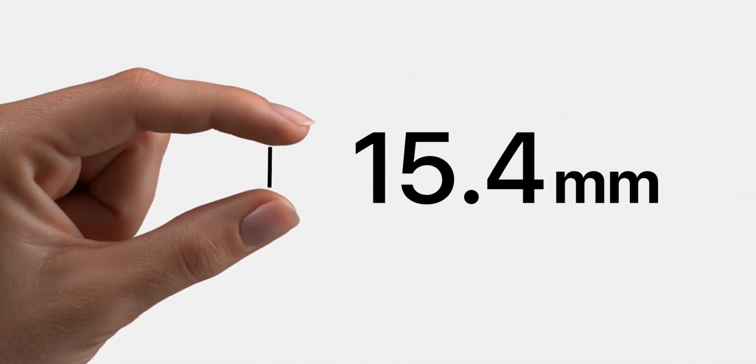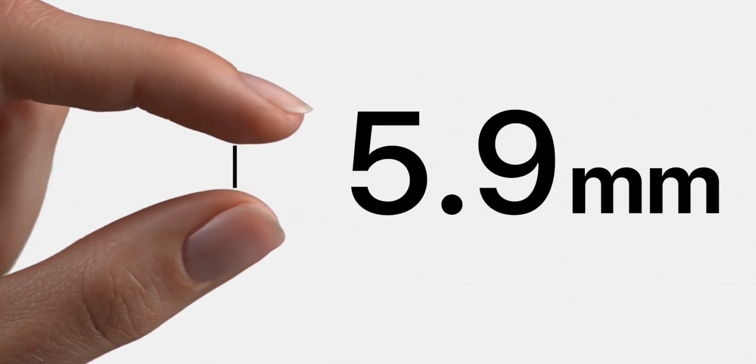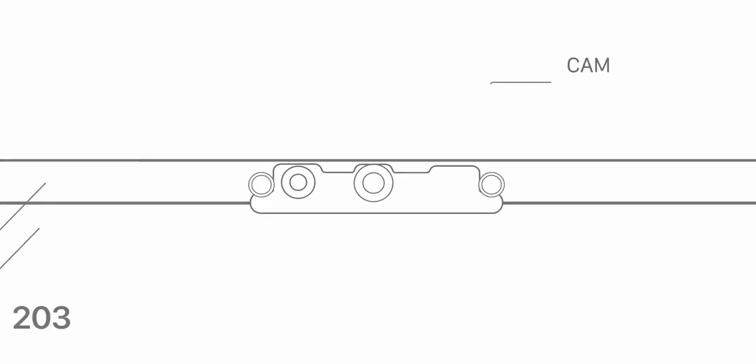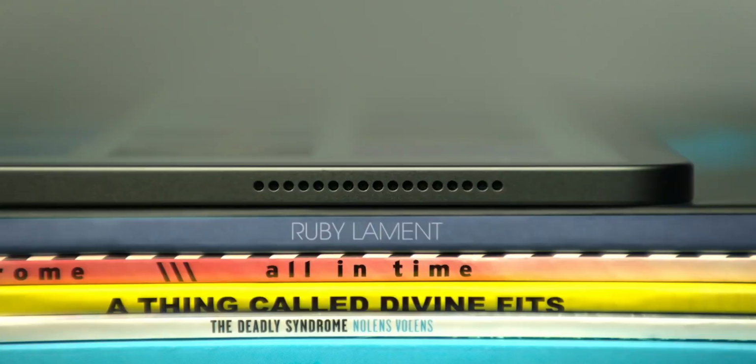Another major change will be that the camera bump will be reduced. I mean, the overall camera bump remains, but the additional protrusion of an individual camera lens is no longer required, leaving a flat camera bump. And finally, there seems to be some changes to the design of the speaker. And that is all for now.